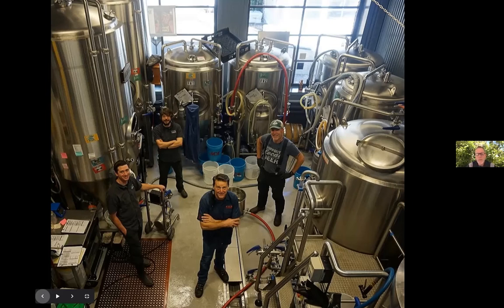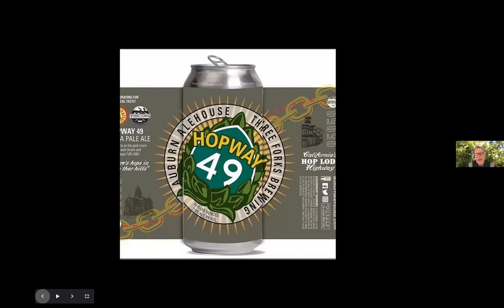We're calling it Hopway 49 IPA. We brewed a batch at his brewery, and then we brewed a batch at Three Forks, and they canned some of their batch just last week. They had a release party for that on Friday, and we are selling some of those at our brew pub right now. So you can come down and try it on tap, or you can get a 4-pack of the cans and take it with you. And you get a 10% discount if you mention the Center for the Performing Arts as a special perk. So that is kind of my wrap up.